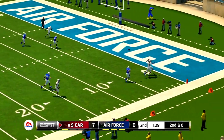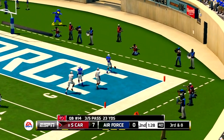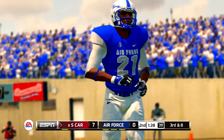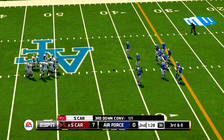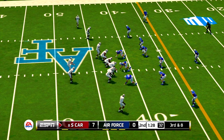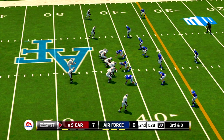Going for it all to the end zone. No, incomplete. There was definitely an opening for the quarterback to try to squeeze that pass in, but it was just a terrific play by the safety to prevent that touchdown. Third down now, and they need to get it down to the 34.